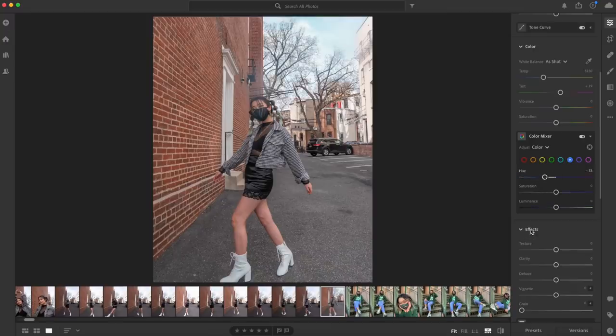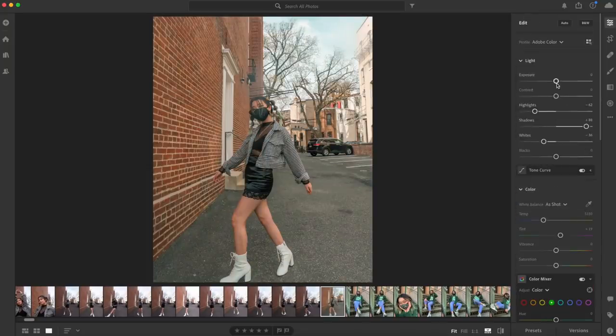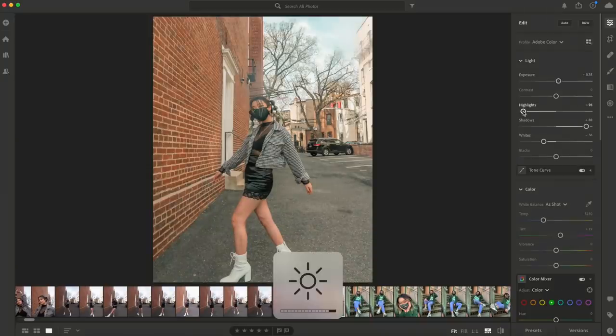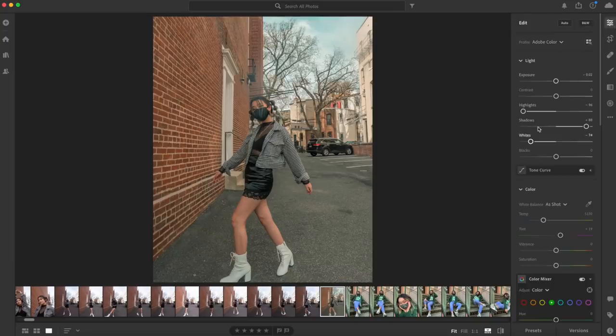Throw things out of balance, that's my suggestion, and then bring it back to the balance that you find the most desirable. I really love my blues to be aqua. I like my greens to be saturated and hued differently depending on the photo. And when it comes to split toning, I almost always put a cool tone in the shadows and then a warmer tone in the highlights. In this photo, I'm using a dark green in the shadows and a yellow in the highlights. And voila, you're essentially done.